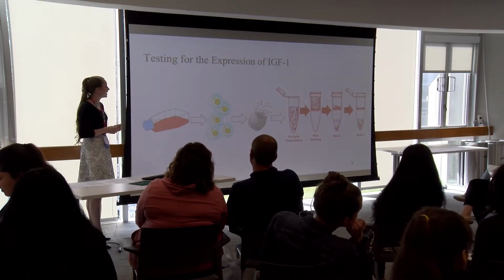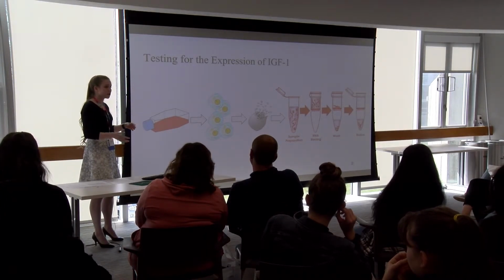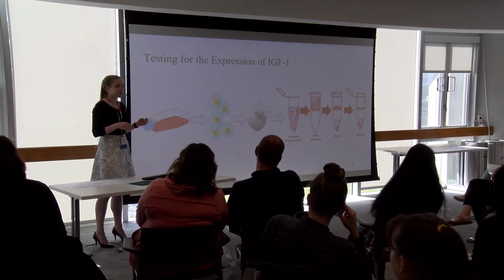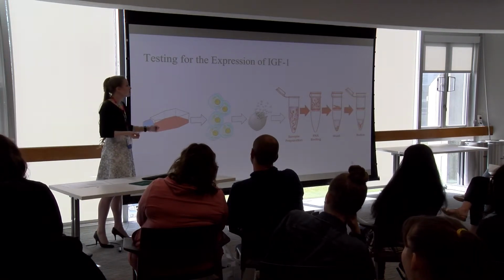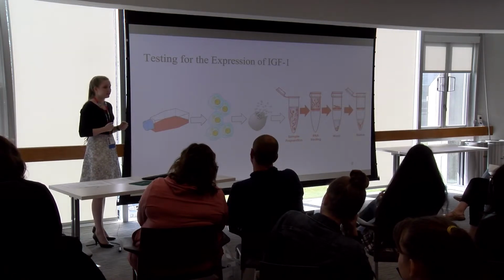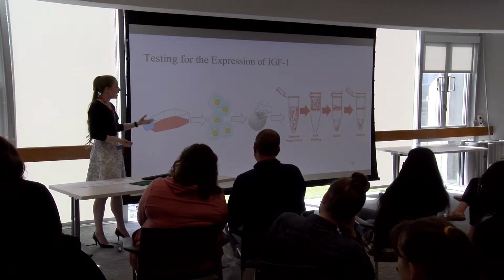To test this theory, I first grew and harvested the stem cells. I then broke open the cells to extract the RNA. I decided to look at the RNA because RNA includes only the genes that are being expressed in a cell. So the IGF-1 gene is encoded in the DNA of every cell in your body.